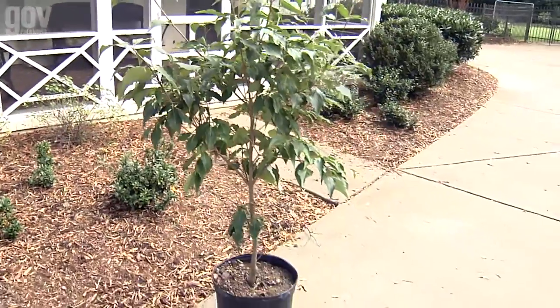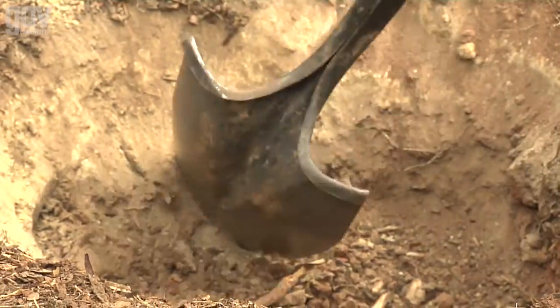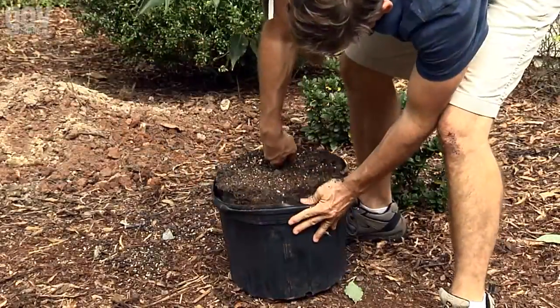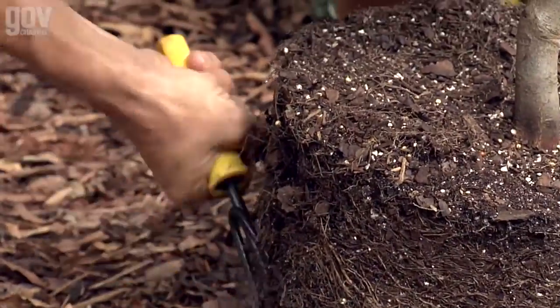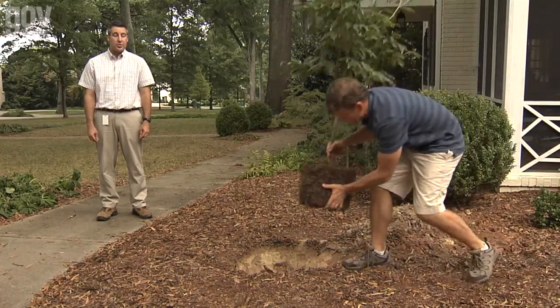Say, don't I need a hole or something? We'll dig a hole as deep as the root ball and twice the width of it. Wow, there's some red dirt in there. The soil here has lots of clay, and it's smart to add organic compost to the hole if your soil is poor quality. Once you've got the hole ready, remove the tree from the pot or burlap and loosen the roots. Then maneuver the tree into the hole, but be careful when grabbing by the trunk.